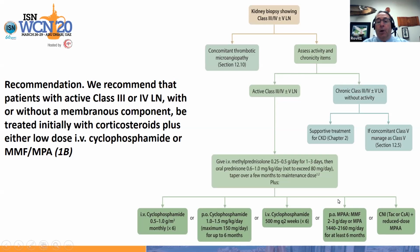Besides cyclophosphamide, one can start with a mycophenolic acid derivative, often mycophenolate mofetil, and occasionally mycophenolic acid. We have not put into our top line recommendation multi-target therapy, that is a calcineurin inhibitor plus a lower dose of mycophenolate plus a lower dose of steroids, but I will discuss this option a little bit later in this session. So the recommendation that will be stated in the guidelines is we recommend that patients with active class 3 or 4 lupus nephritis, with or without a membranous component, be treated with corticosteroids plus either low-dose intravenous cyclophosphamide, so the Euro-Lupus regimen, or mycophenolate in either format. And this is given a 1B rating. This is the most highly rated recommendation in the lupus induction therapies.